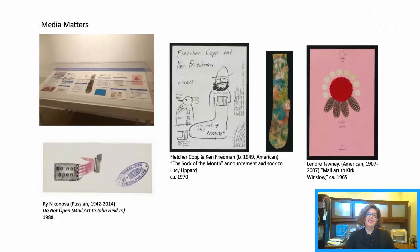And so here we have this drawing by Fletcher Cobb and Ken Friedman. And this is the Suck of the Month. This is from 1970. And what you see here, you can see it on the image on the left, also in the display case in the gallery, is precisely a sock. It's an actual sock that these artists used to create a parody of subscription clubs. So particularly, they talk about how monthly club subscriptions, like Cheese of the Month Club, for instance, were things that were intended to appeal to a certain sector of society, to certain kinds of people that show good taste and sophistication.